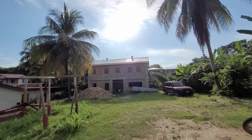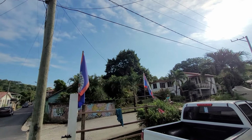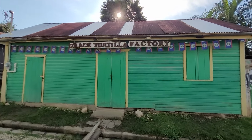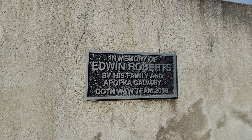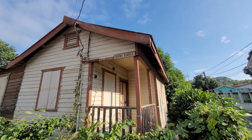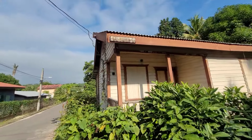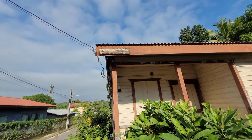A gorgeous brick house. Look at shoes that came down here. This is beautiful. There's the street. Sometimes you just gotta look for it because they're not in the normal location that you would be used to. I think that says St. Joseph Street.